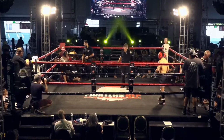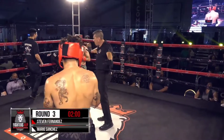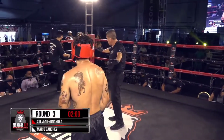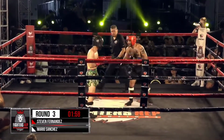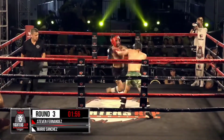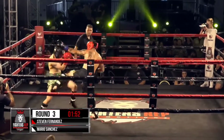But here we go for round number 3, the third and final round between Steven Fernandez out of the red corner and Mario Sanchez out of the blue corner. I'm interested to see if Sanchez steps it up this round. He has to know he's down. Nice job.